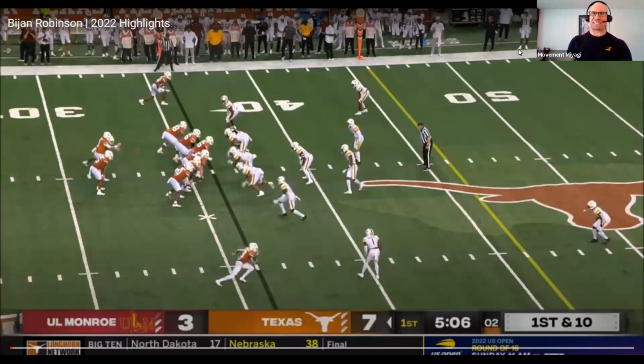Coming to you once again on behalf of Football Beyond the Stats and a little movement skill deep dive here in preparation for the 2023 National Football League draft of my favorite player, my favorite mover, and arguably the most skillful and dexterous mover in the entire 2023 draft class. Bijan Robinson, running back out of the University of Texas.